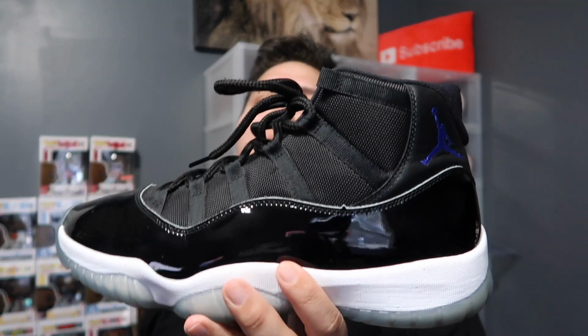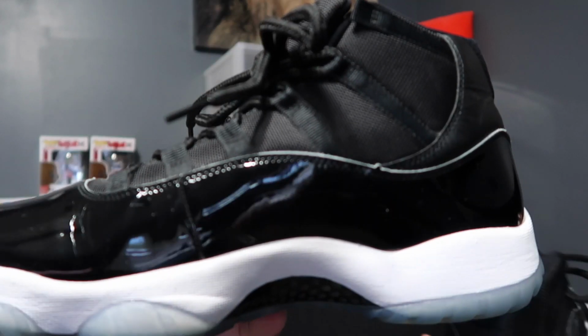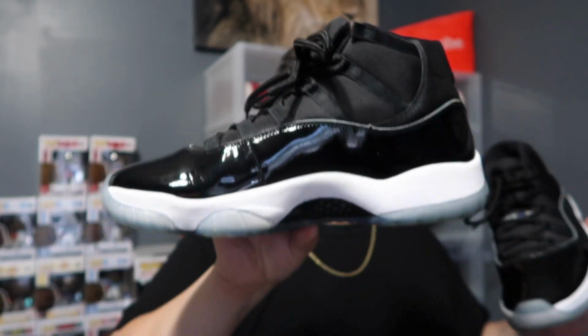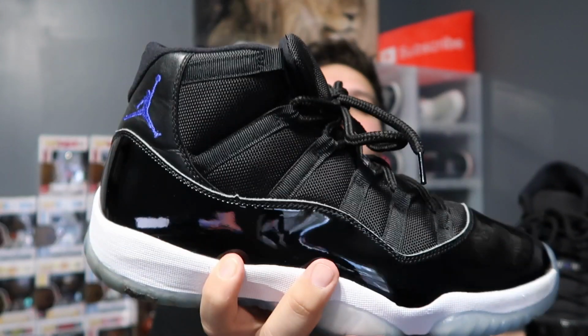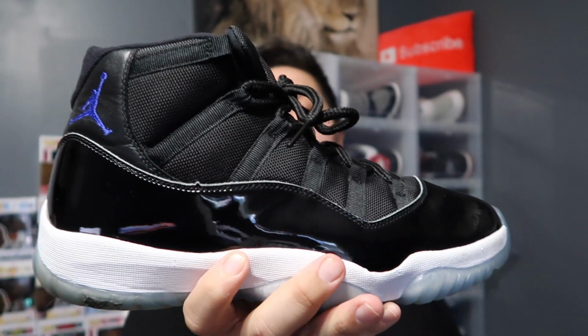So that's why I didn't add these to the top 5. Space Jams, you already know, man, it is a must in every sneaker collection. I had to have these. I love these so much. I would never, ever get rid of these bad boys. So the number 3 is the Air Jordan 11 Space Jams.